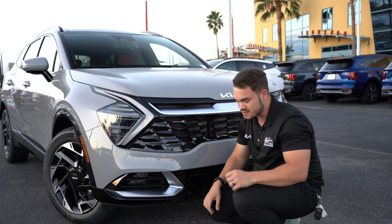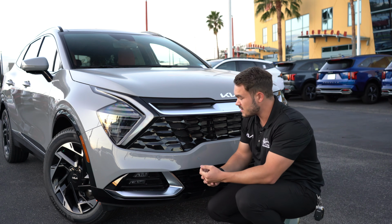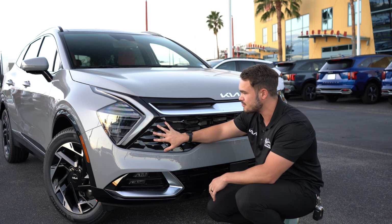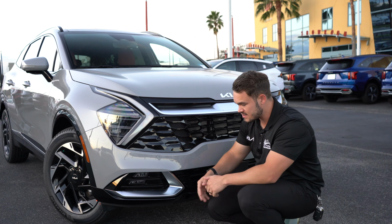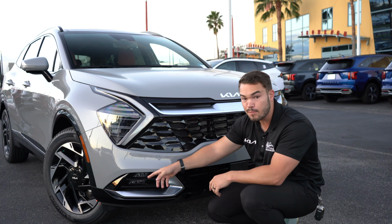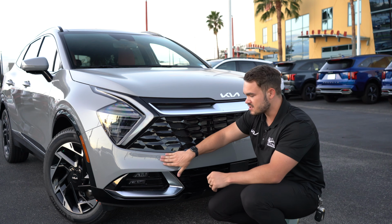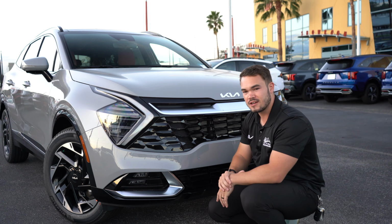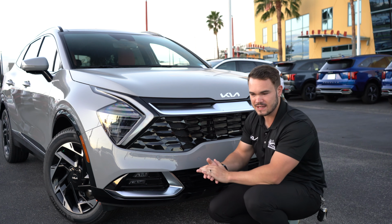The indicators are also gonna be full LED, as you can see here. It's really nice because you'll have this gloss black trim with this embossment in it. It looks really cool stylistically. Satin finishes all the way around. And on the SX Prestige, you will get fog lights down here. They're in a black housing, so they kind of blend in there, which is kind of cool. You're also gonna get front parking sensors in addition to rear parking sensors. So you're protected if you're coming up on an object there, say parking in a garage or something like that.